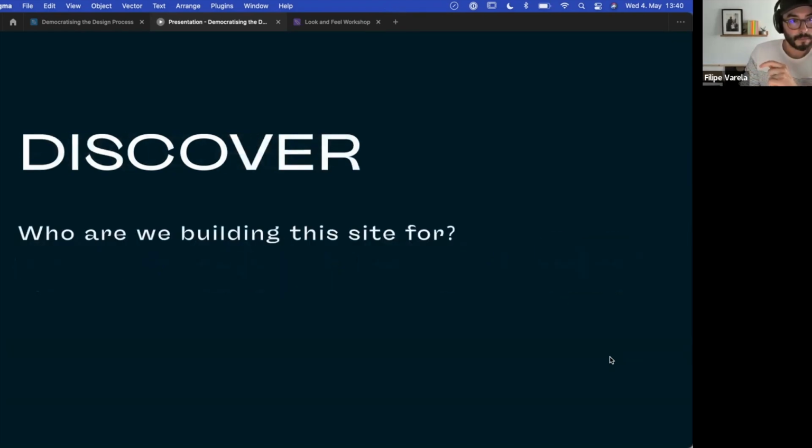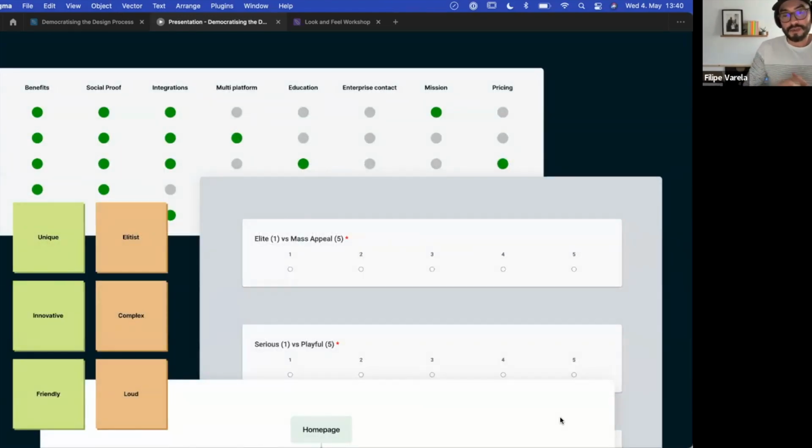So in discovery, we were trying to answer the question, who are we building this site for? We had a problem in that the business team had an idea in their mind for what the product should be, but design was not aware of that. We could have discussed, we could have done a lot of exercises, but the idea was to learn everything we could from them. So we did a couple of low effort crowdsourcing things. We asked people for adjectives and keywords they would associate with the brand. And we used those keywords to create a survey so that people could weigh in on where in the scale, which Sonia talked about, the brand would align with those references.